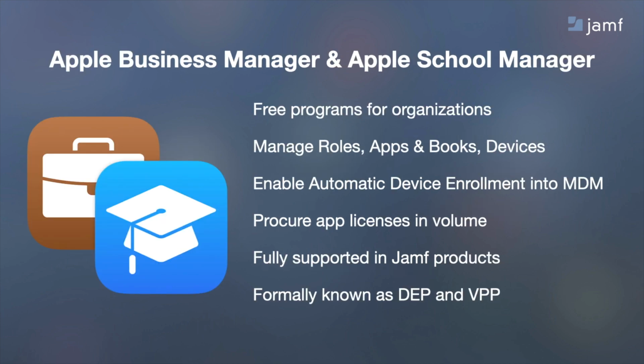Which brings us to Apple Business Manager and Apple School Manager. These are free programs from Apple that are the conduit between institutional Apple devices and your purchased apps to your MDM software. It's also the tool which unlocks zero-touch enrollment workflows and allows for apps to be distributed over the air even without using Apple IDs. While managing your roles, apps, and books are important, we cover that in other webinars. Let's take a look specifically at how these programs enable zero-touch deployment.